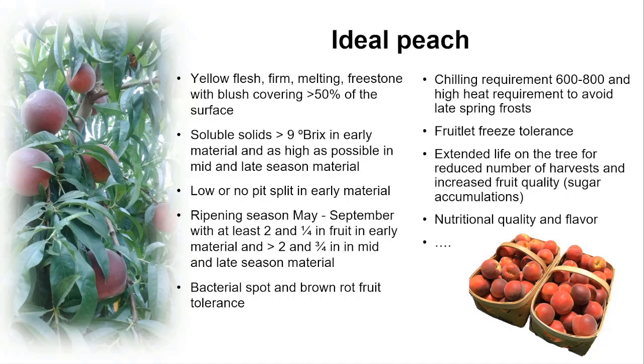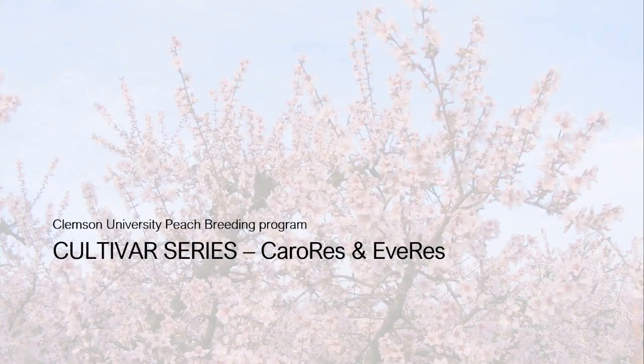So going now to the selections. The cultivar series, why we decided to call them CaroRes and Everest. I was struggling really much because whatever I wanted, somebody had already decided to name it that way or call it that series. And so I wanted something that would remind you that it comes from South Carolina and Clemson. That's why I use Caro for the Caro Tiger, Caro King, Caro Red, that were released previously by Clemson University, and wanted that to reflect the regular type of softening, like a traditional yellow flesh peach. Res is for resistance.